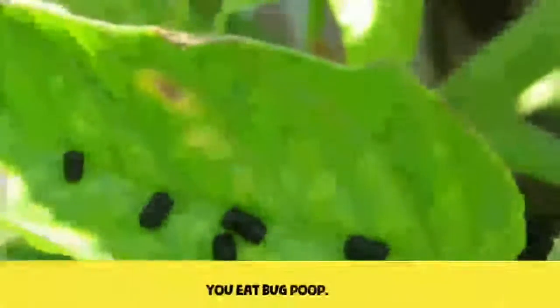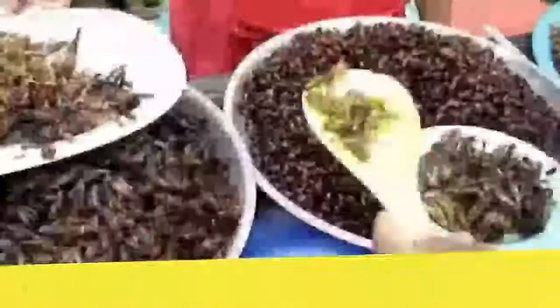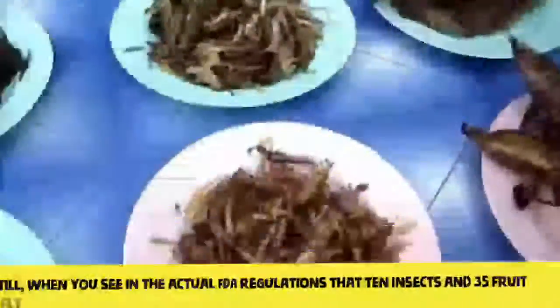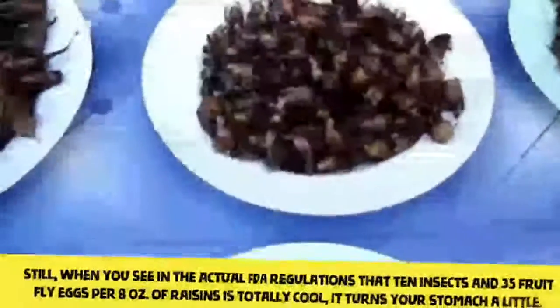You eat bug poop. It's inevitable that some insects are going to get into your food. Still, when you see the actual FDA regulations that 10 insects and 35 fruit fly eggs per 8 ounce of raisins is totally cool, it turns your stomach a little.